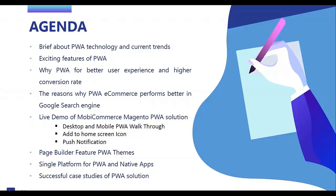And possibly you are already experiencing such demands from your business team and clients to provide a better user experience to the end consumers or the users, as it is extremely important. So let's begin and see what we have for you in today's session. We will learn more about the PWA and its benefits.